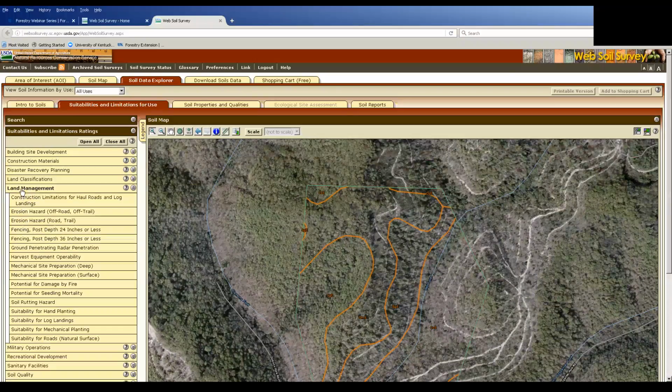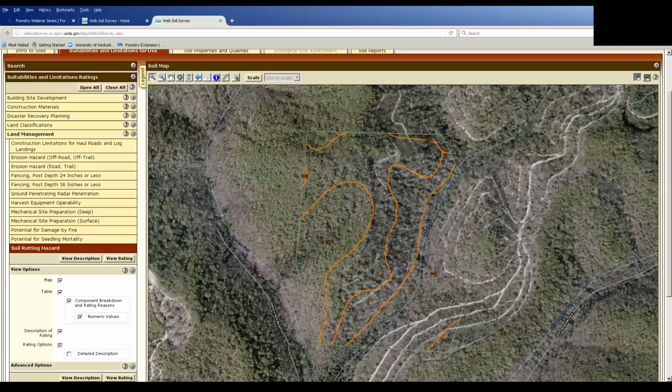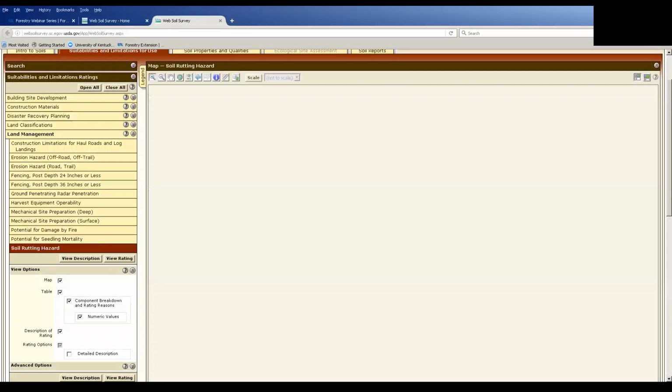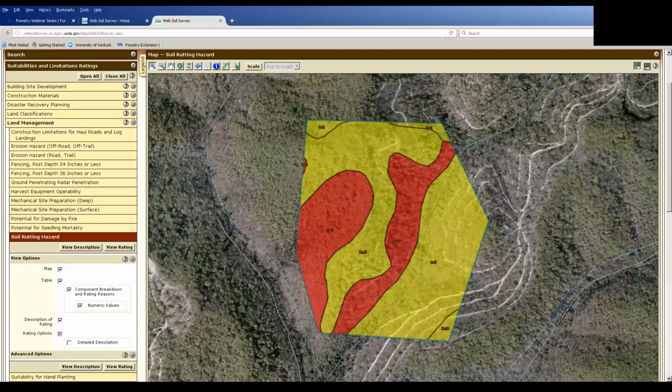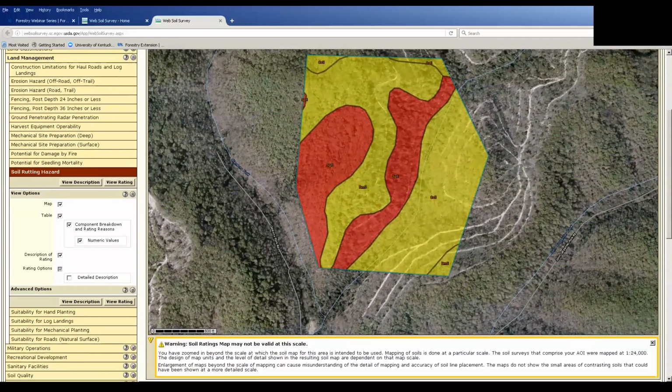Particularly, I'll point out the land management site in here. If we go look at soil rutting hazard, rutting is when tires get stuck in the mud and get all squished up, and the mud comes up and creates a little pond there. So you can click the soil rutting hazard and click on the ratings here, and the computer will run an analysis for you. It'll tell you which of your soils, and how much of them, have specific soil ratings at this scale.